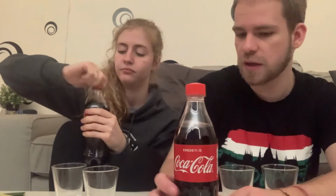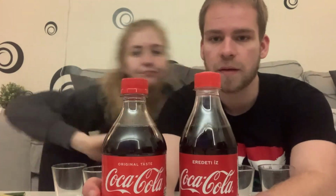So now we're going to do the Coke. And if you look at the bottles, they are very different. The American one is bigger because it goes by ounces. It's also slightly shorter. It's skinnier and taller. Good observation skills. It's also very high pressure. See the caps getting pushed up.